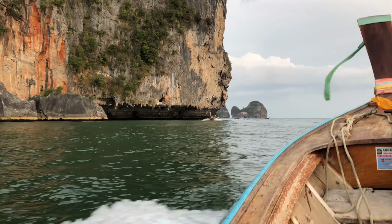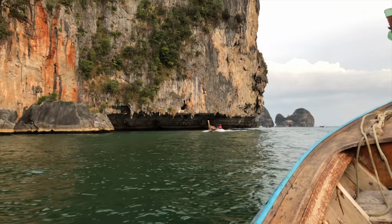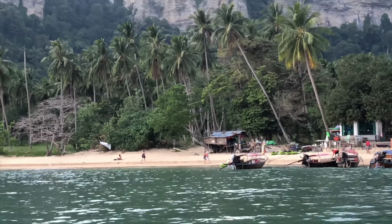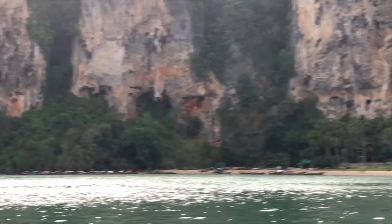So here we are, we're en route. It takes about 5 to 10 minutes. There's one stop on the way at another scenic beach. But it's a scenic cruise. It costs like 300 baht, which is maybe $10.